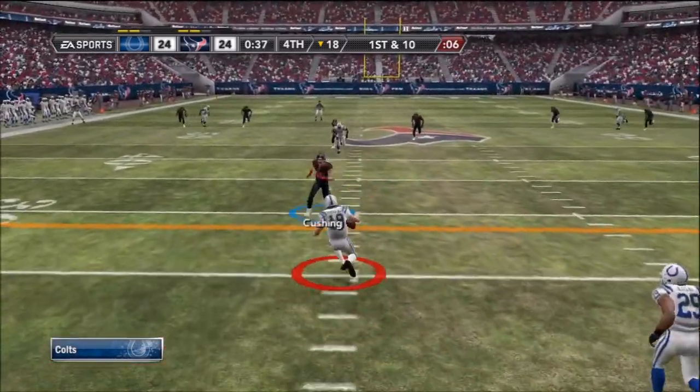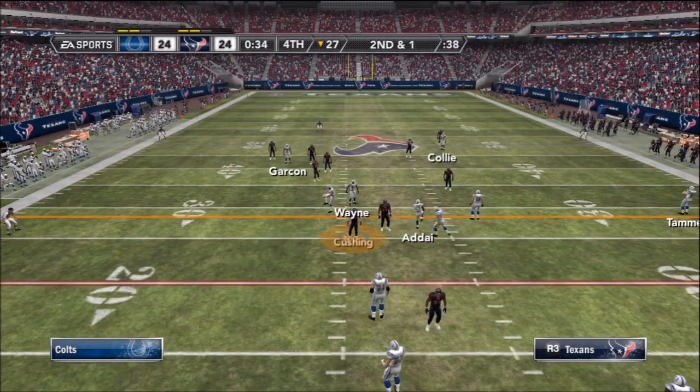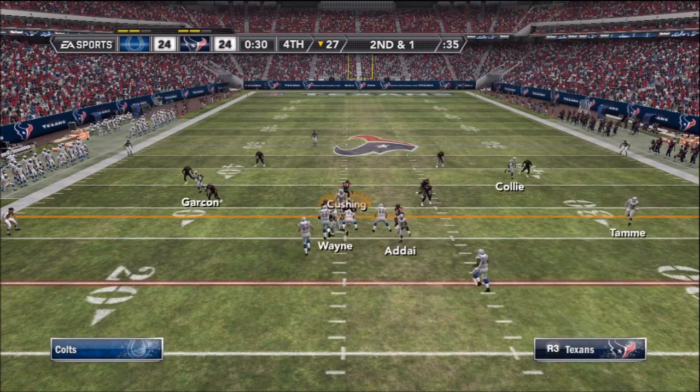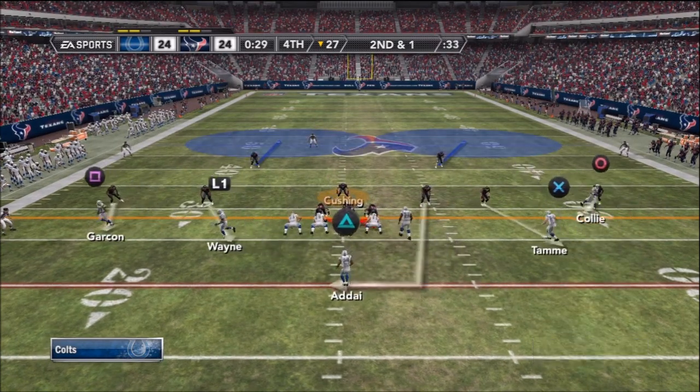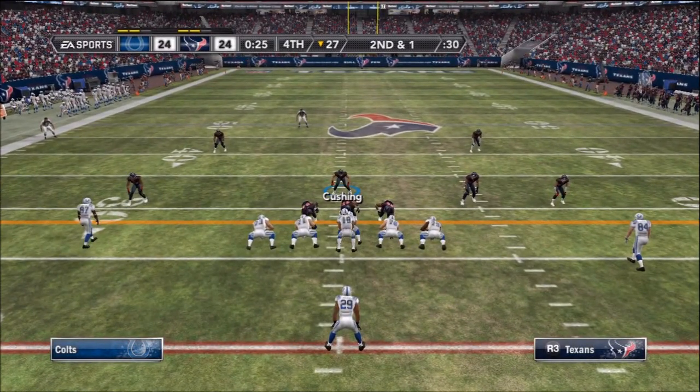Coverage downfield. Submarines down. Yeah, and the key is making that first pass rusher miss you. More often than not, there's one guy in your way. You can make that first guy miss. A lot of times those defenders have their backs turned and are running away from it.